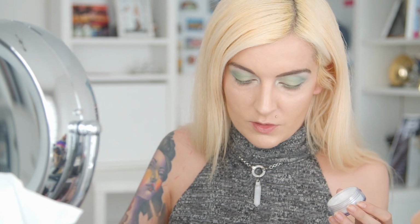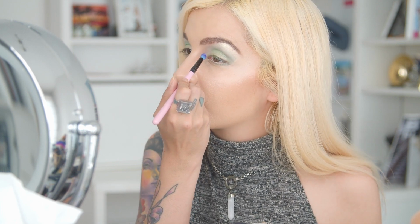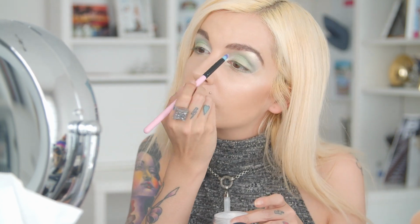I'm gonna go back into my highlighter, this Diamond Sparkle Blush, and I'm gonna try and just do something a little bit extra. I'm just gonna try and use a little bit of that glitter. Just a little bit. I really love this glitter sort of in the corner of my eye. I think this is really cool to put on your eyes as well. So that's it for my eyeshadow.